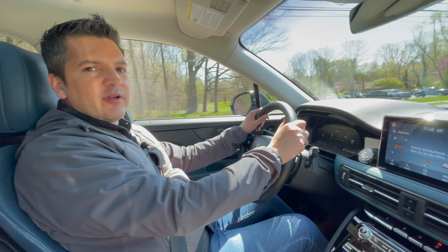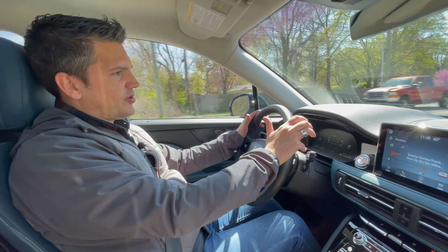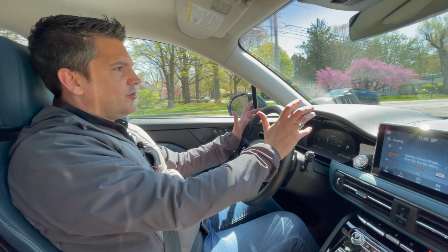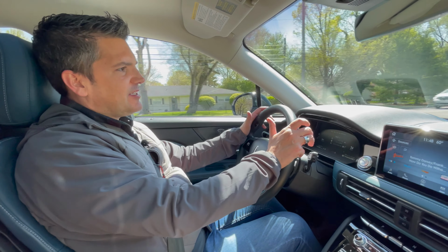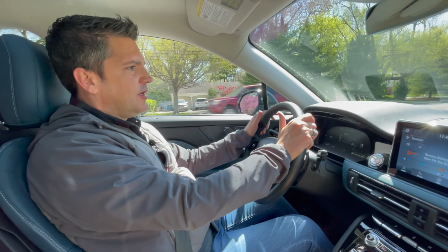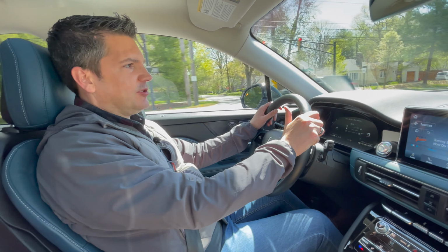Base models have a front drive. This one has all-wheel drive, so you get the poor weather traction, which I think works really nice in this vehicle too. Fuel economy rates 21 miles per gallon in the city, 28 on the highway. It'd be nice if that ticked up a couple of miles per gallon, but almost 300 horsepower, you're gonna have to expect that the gas mileage is gonna go down just a little bit.